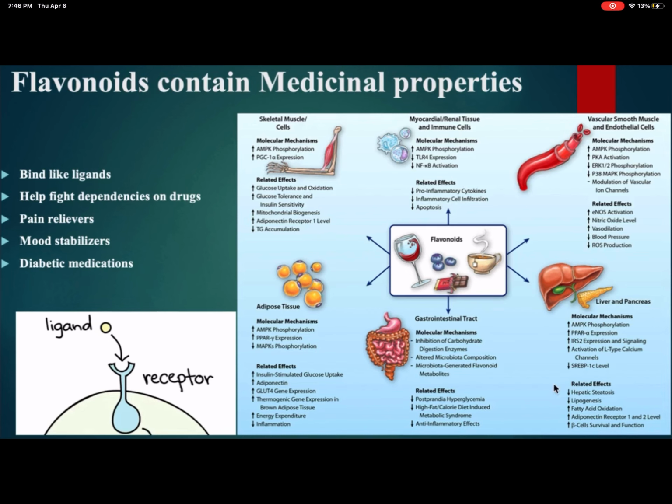But one of my favorite ones to cover is that it works to modulate pro-inflammatory cytokines. It decreases the release of cytokines, so that you don't get as much inflammation, including inflammation related to cancer over time. But flavonoids are not the only chemical we'll be focusing on today.